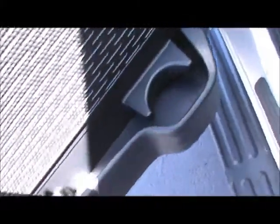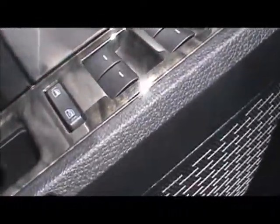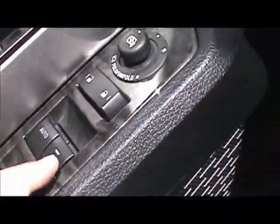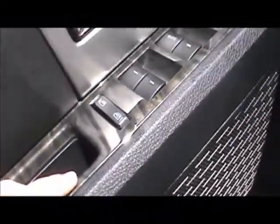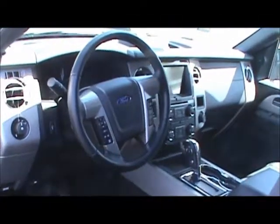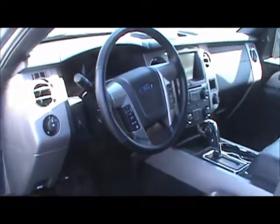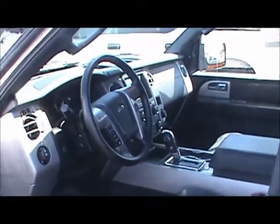Looking at the door panel, you got some storage with a bottle holder. Up here, you got some wood grain trim with your window controls, mirror controls, and door lock controls. You do get chrome door handles. The interior is finished in the ebony color scheme with leather appointed seats.